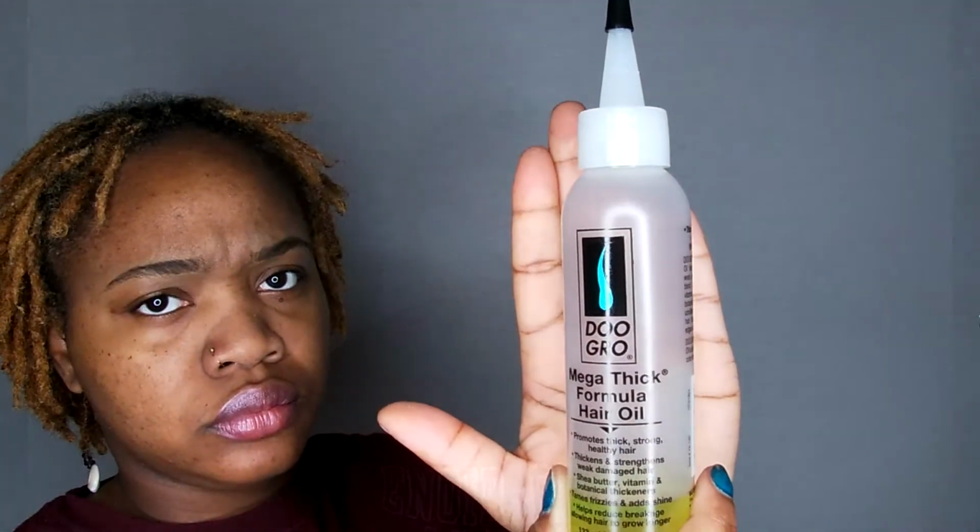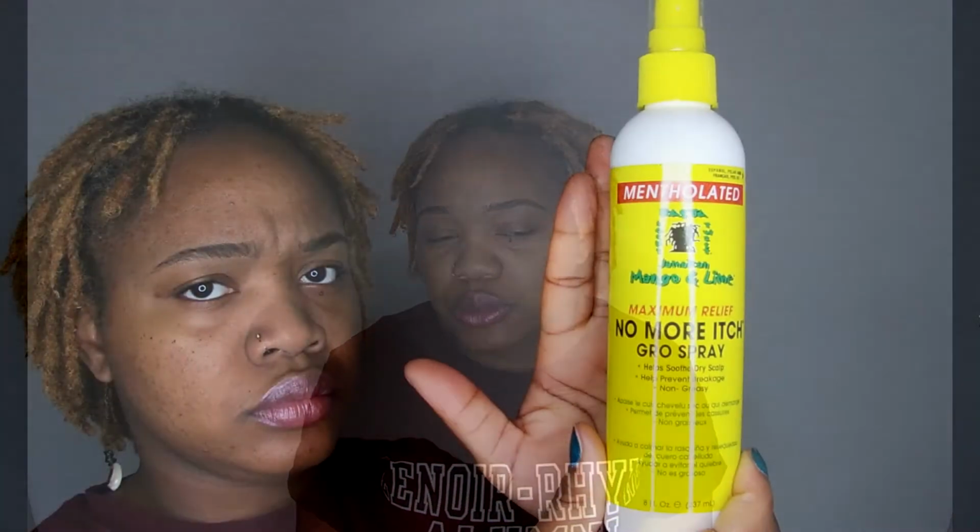Other than that, the only other thing that I have been using is the Do Grow hair oil right now. That's the oil that I'm using. I am almost out of that bottle, so I probably will be buying. I'm not sure if I'm going to buy that oil again or if I'm going to buy a different oil. I just like to try different oils just to see how my hair does with them. But I do like the Do Grow oil. And I'm still using my No Itch spray.